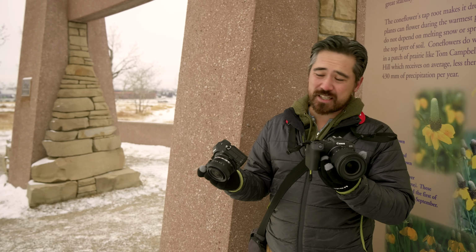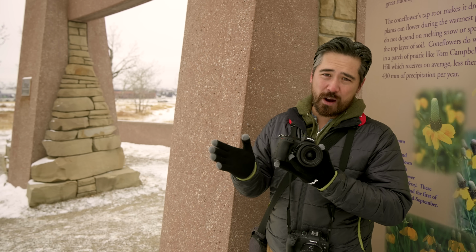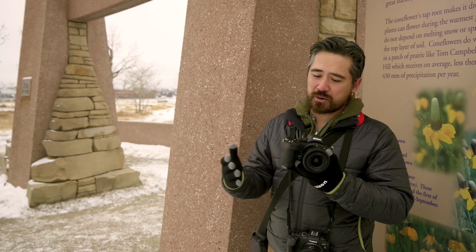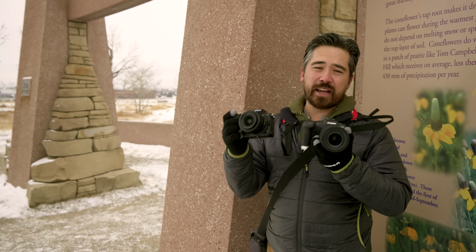These are all awesome lenses. Now, Nikon, on the other hand, also have some great professional lenses, but they have a lot of great affordable 1.8 primes, and they do open up the line a little bit for more entry-level folks. So overall, either way, you're going to get a lot of choices.